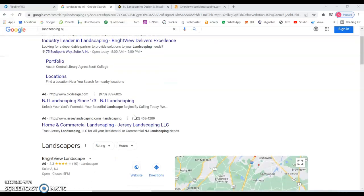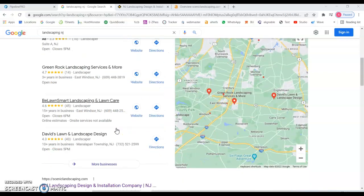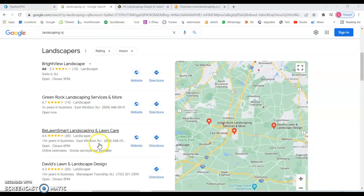So, moving forward, then we have the map section, and this is something that's very important because you can be there regardless of your location. You can target different areas, different cities, townships, counties, the whole state of New Jersey, or even other states if that's the case. But this is very interesting because 67% of the people that do a Google search only go for this top three over here. Disregard this because this is another ad.